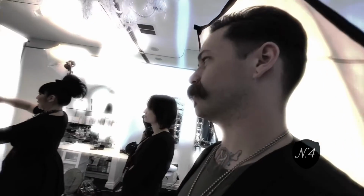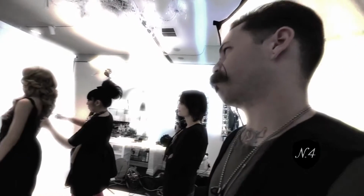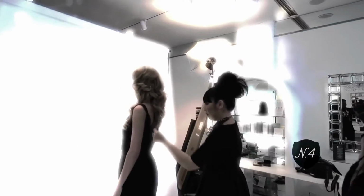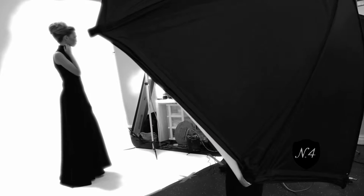The model itself, she's gorgeous. She fits this look perfectly. I mean, Kimmy just executed the hair, I mean, perfectly to a T. I mean, Anthony's makeup is just absolutely stunning.